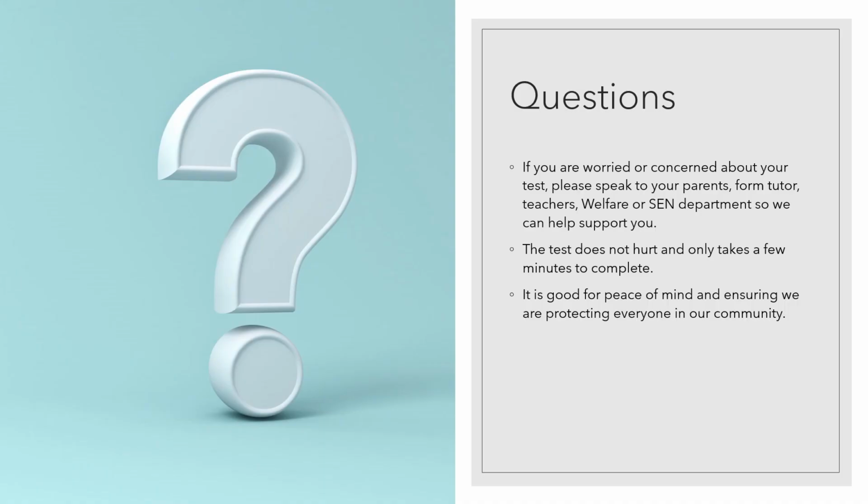Finally, if you have any questions or if you're worried about the test process, please do talk to somebody. Have a chat with your parents, maybe your form tutor, teachers. The welfare department and the SEN department are always there for you also, so please do not be afraid to ask questions or talk about it. The test really does not hurt and it only takes a very few minutes to process. So please do be patient and do think about what you want to do.